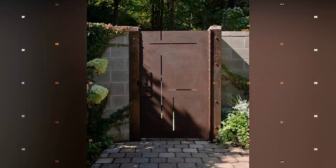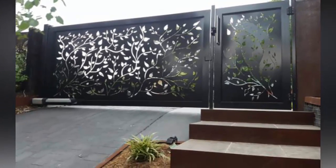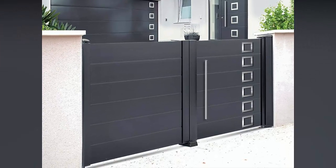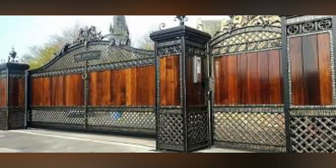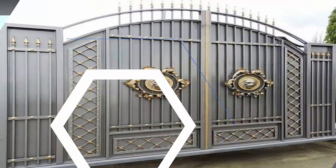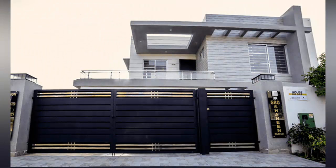Mid-century modern gate design ideas. This gate evokes a lot of mid-century modern designs. The steel and wood combination is romantic and charming. Stacked stone posts and gravel driveway add a lot of rustic vibes to the design.